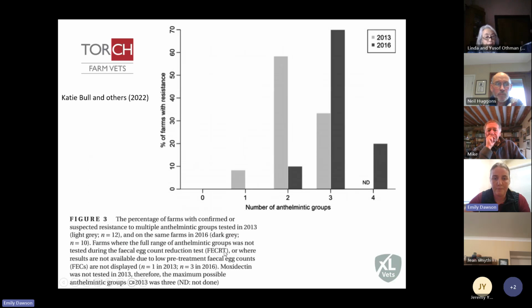And interestingly, when you take each farm and add up how many groups are resistant, in 2013, a large proportion of them, 2/3 of the farms, had resistance to 2 groups. By the time we get to 2016, that's become almost 3/4 of the farms having 3 different groups that they're resistant to on farm, and some of those also had moxidectin resistance. So that's the vast majority of our available wormers that are seeing a large proportion of resistance on farm.